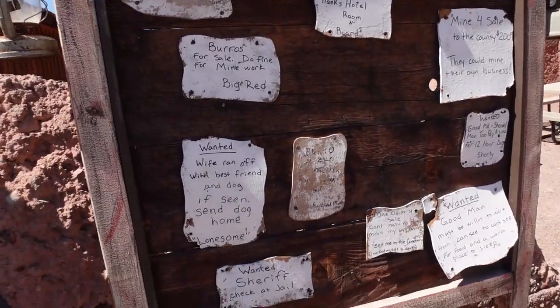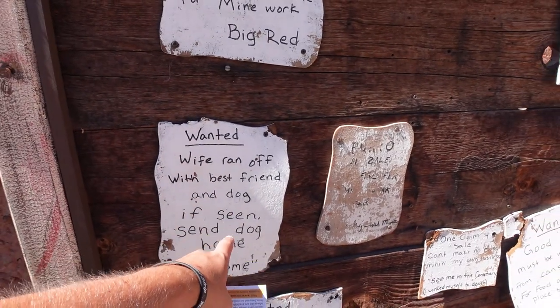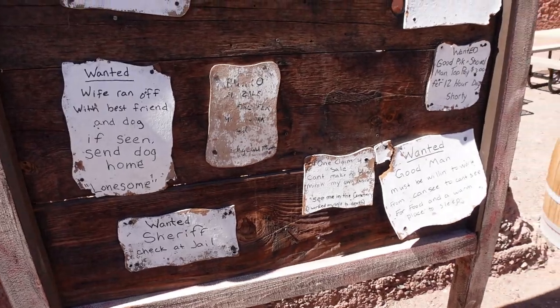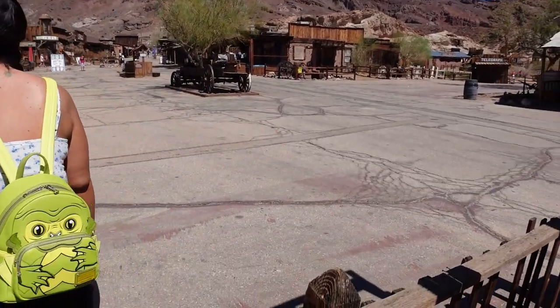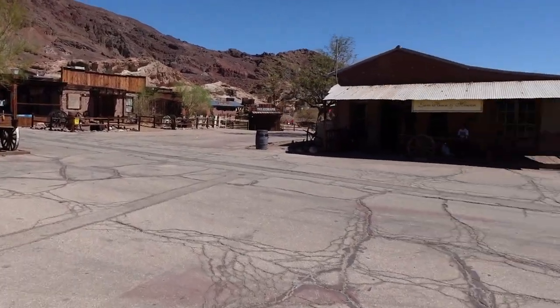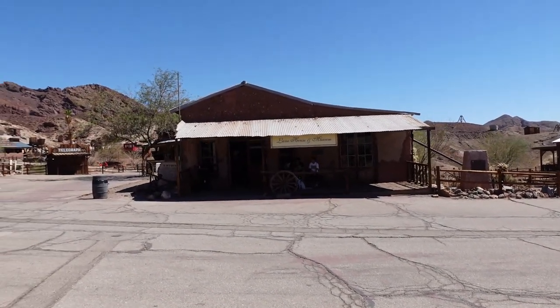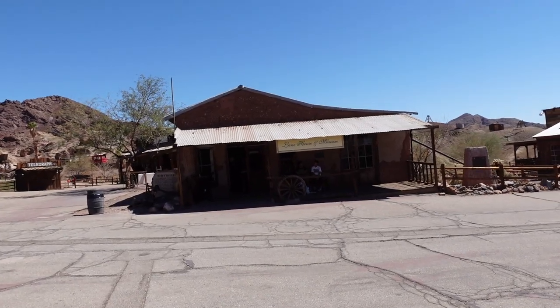Got a notice board. Wife ran off with best friend and dog. If seen, send dog home. So there's a few actual remaining original buildings. That is one of them. So that is totally original, as it was back in the day.